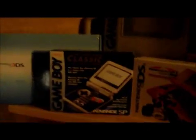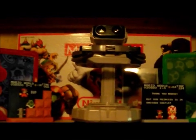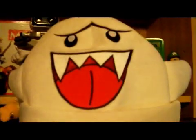And then I have boxes for my original DS, my GBA, 3DS, a cool Game Boy case, and then these little things are little scenes from the first Mario game, obviously, and they're magnetic, so you can post them however you want. I have 4 in total. These are just 2 of them, and then the other 2 are over here by the TV, along with my Rob. So there's the other one. There's Rob. I don't have the base, so he can just stand there, but it's really cute, so he can stay there. I have a Nintendo Monopoly, the first edition, and my Boo toque that I got for Christmas.